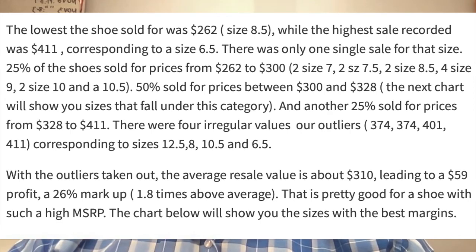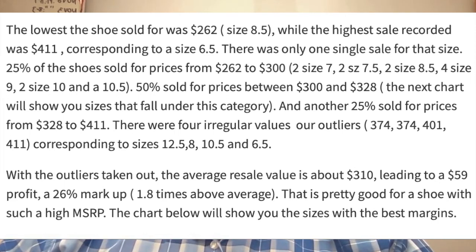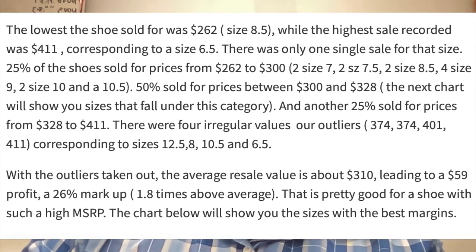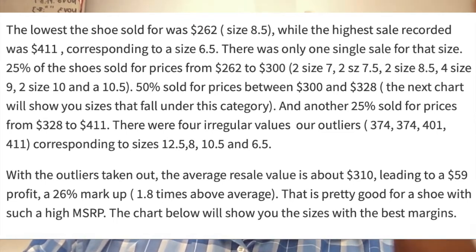And then 25% of the shoes sold for prices between $262 and $300. That's 2 size 7, 2 size 7.5, 2 size 8.5, 4 size 9, 2 size 10, and a size 10.5. Then the majority, that is 50%, sold for prices between $300 and $328. The next chart is going to show you what sizes fall under that category. Then you also have another 25% that sold for prices between $328 and $411. We do have some outliers, about 4 of them at $374, $374, $401, and $411, and that is size 12.5, 8, 10.5, and 6.5.